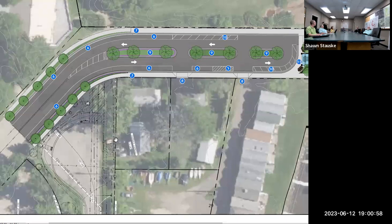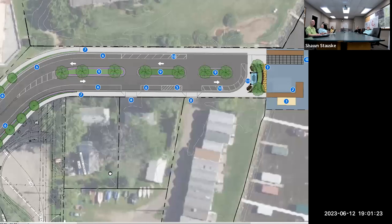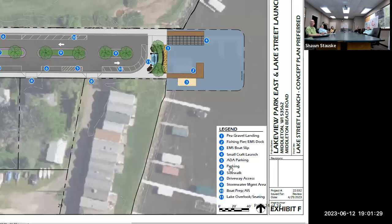Well, I think we are to some degree because of what's shown right here. If it's meant for boat parking, then we are, right? I think number six up there is basically parking. Theoretically you could park trailers there, or anything, motorcycles. Yeah, it's just not specific.